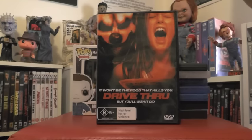But this was still pretty good, a pretty solid modern slasher flick. And I really liked the killer. He was a clown mascot from a burger restaurant, which was pretty awesome. Really awesome killer in this. So if you're looking for a pretty good modern slasher with some pretty good kills, I would recommend Drive-Thru.